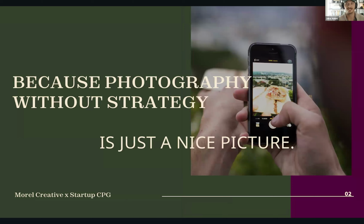Okay, so really the intention, because photography without strategy is just a nice picture. So today we'll be talking about some strategic ways to enhance your DIY product photography. At least that's the goal.